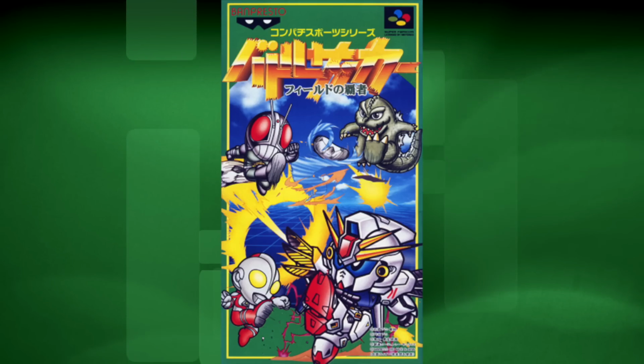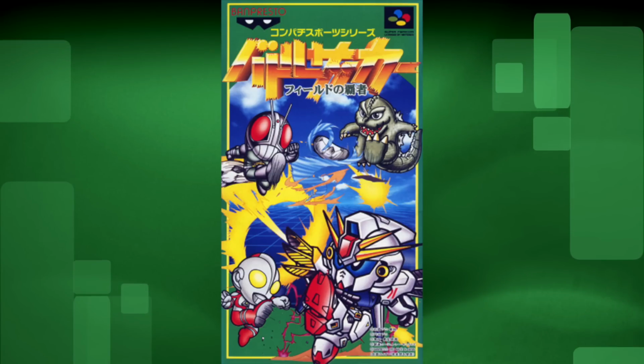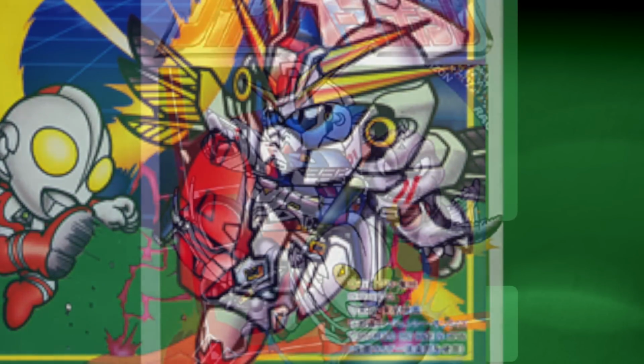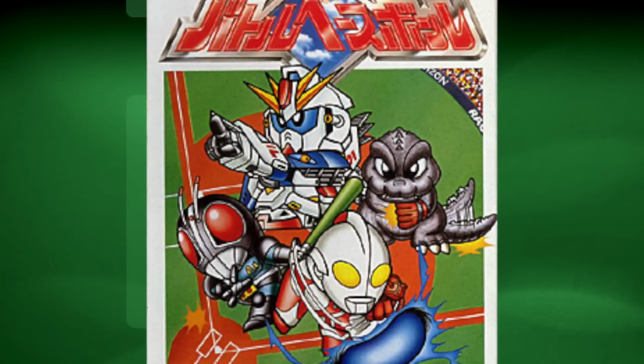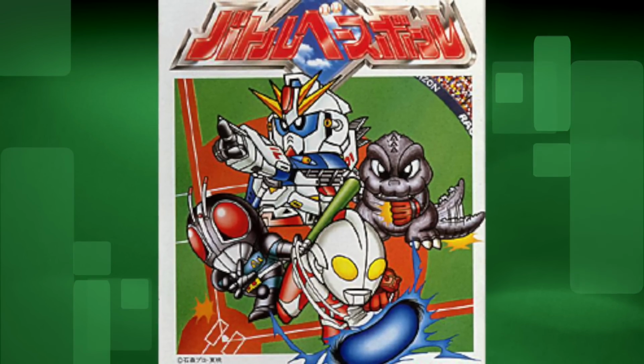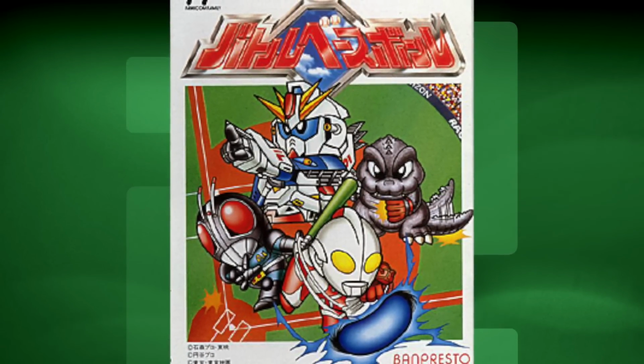Next we have Battle Soccer, Champion of the Field, released for the Super Famicom. This features adorable looking chibis of Godzilla, Ultraman, Kamen Rider, and Gundam. This band of Toku heroes would also be featured in a follow-up game called Battle Baseball. Now, licensing all these franchises is probably what scared foreign markets from releasing this game outside of Japan.